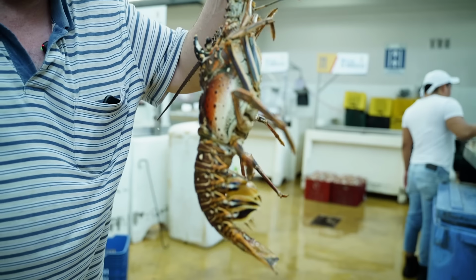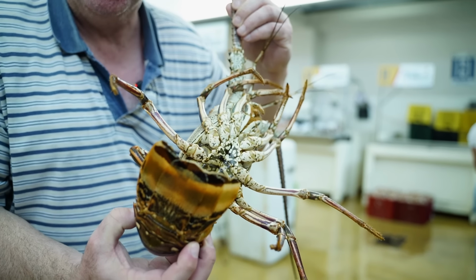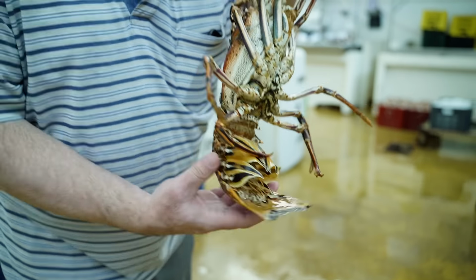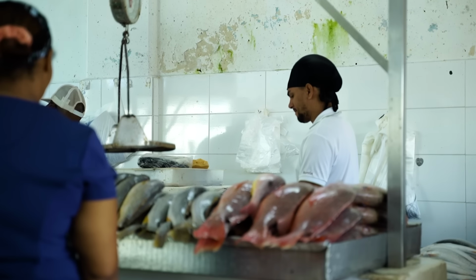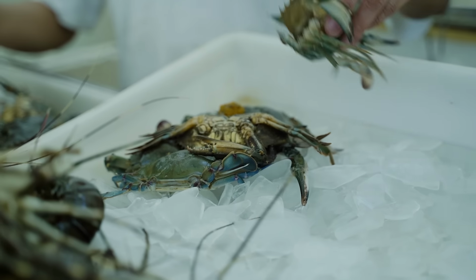This is like a 2-pounder, 2-pound lobster. Damn. This guy's big. He's still moving. That's amazing. Poke, poke, poke, poke. $21. $21 for that monster. Oh, he's such a pretty blue.